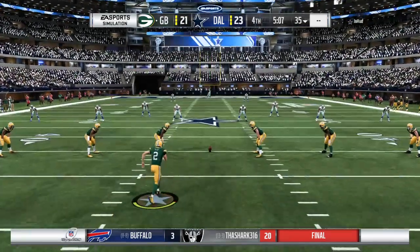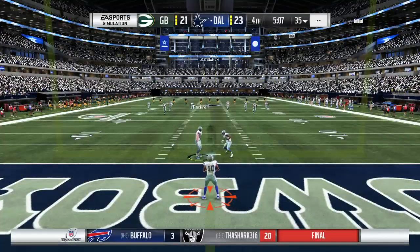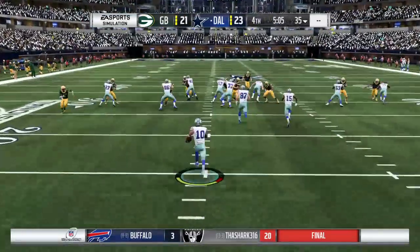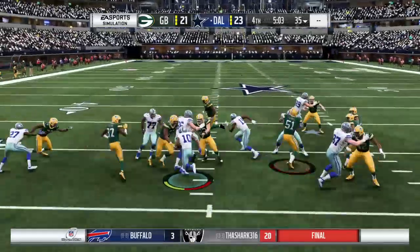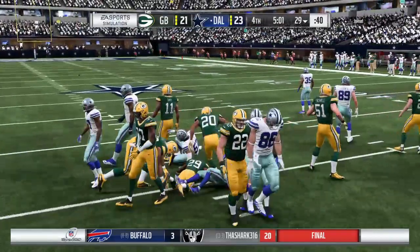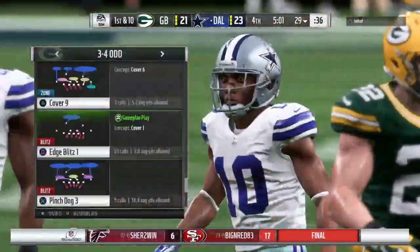So now the other return team's out there as they'll try to duplicate what they just saw. That's fielded in the end zone. And a good return as he'll be stopped just shy of the 30-yard line. And now Dallas gets set to take the field.